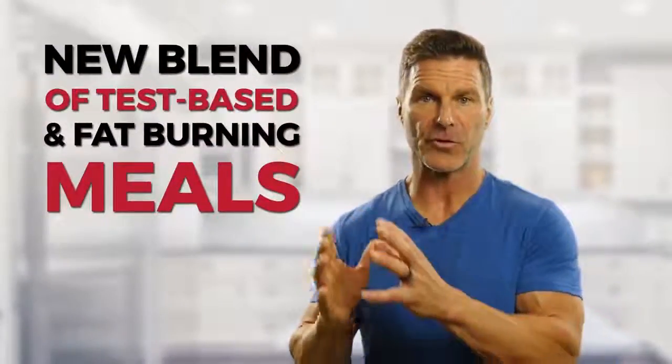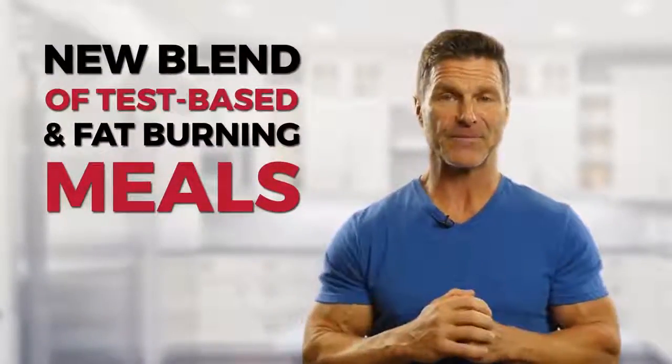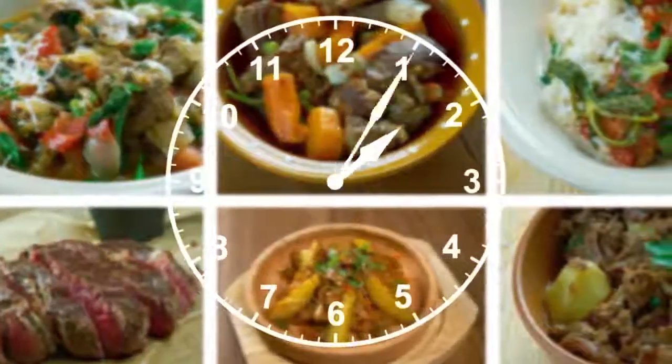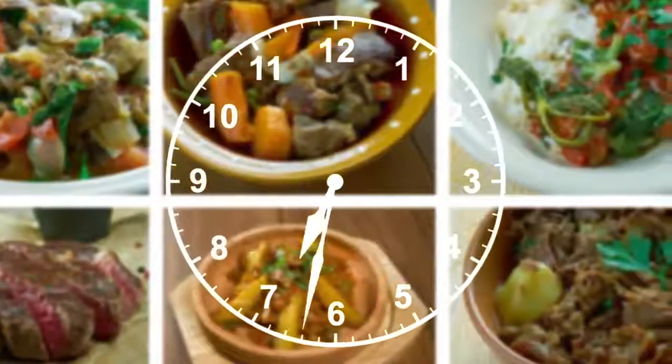And our goal in this phase is to start incorporating a new blend of testosterone-based fat-burning meals. You see, guys, with your estrogen levels being safe and your testosterone levels being peaked, your body is now able and ready to handle much more of an advanced type of fat-burning meal. Okay, so these meals, they're going to be able to boost your test levels for up to 24 hours after just one meal.